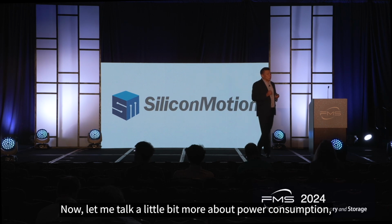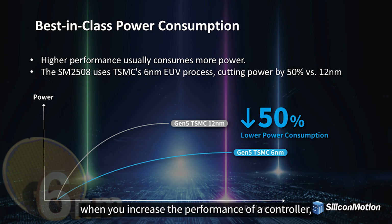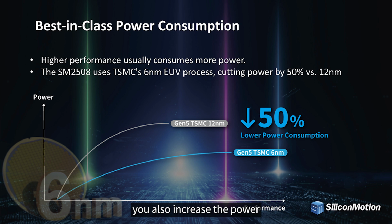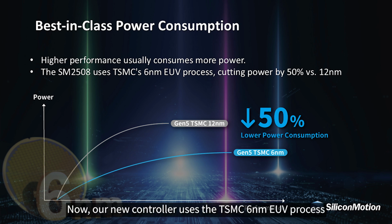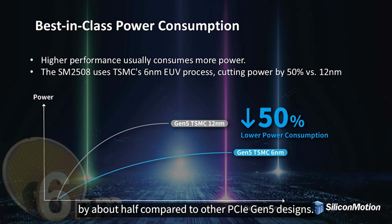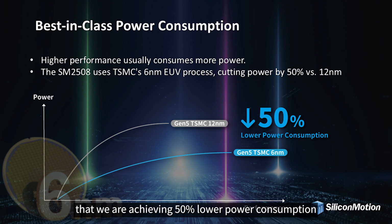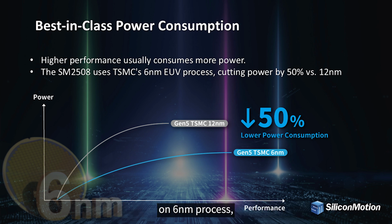Let me talk a little more about power consumption, because this is where the 2508 really shines. Usually, when you increase the performance of a controller, you also increase the power. Our new controller uses the TSMC 6 nanometer EUV process, along with some innovative power management design techniques, to cut the power consumption by about half compared to other PCIe Gen 5 designs. The graph shows that we are achieving 50% lower power consumption on a 6 nanometer process and delivering higher performance than other designs based on a 12 nanometer process.